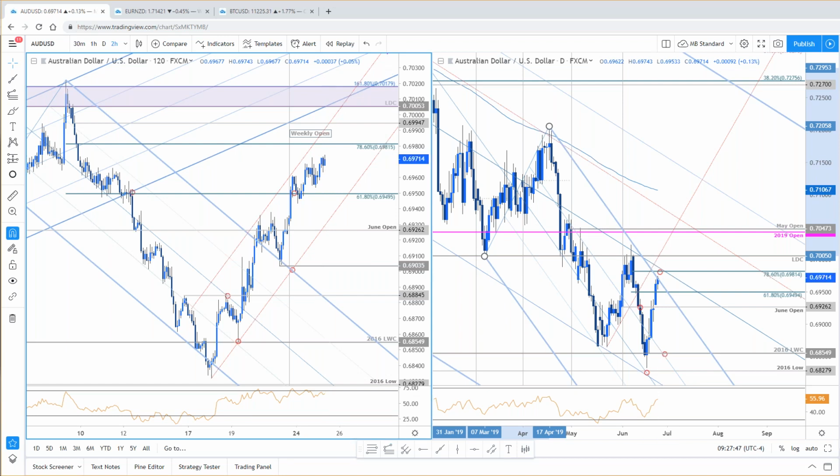SPX looks like this. Only a couple minutes left on the session, and we'll take a quick look at crude, euro, yen. I don't know if I'll have time for it, but I'll do my best. Here's SPX real quick. That was number 9. That was number 10. This is number 11.